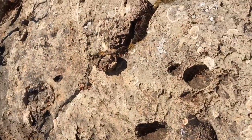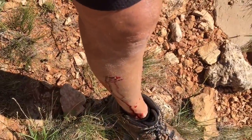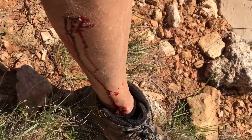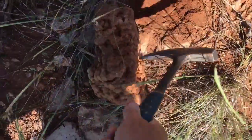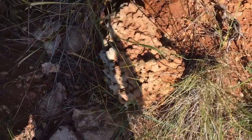These are fossil shells of some type. Look at that, that's so darn cool. That's the difference between sandstone and limestone. I just barely scratched myself here on limestone. Sandstone just kind of roughs you up like sandpaper, doesn't it? Holy moly, I have no idea what that is. That's too big to be oolitic, right? Like an oolitic limestone, remember that?